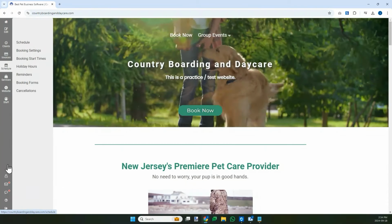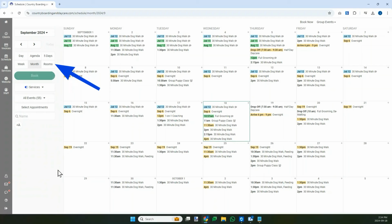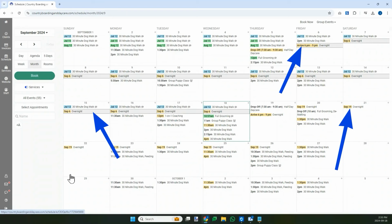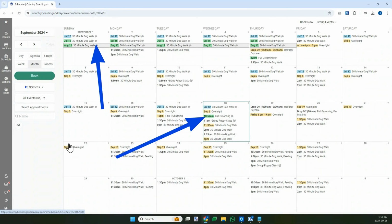What I'm going to do is I'm going to quickly summarize our calendar system. We have 6 different kinds of calendars. One of them is dedicated to runs, kennel types of applications. Then we are currently looking at monthly view, which is everything listed, whether it's a request, which is in yellow, something that's in progress, which is in blue, or green, that's completed. When it hasn't started yet, but it's officially part of your calendar, it's great.